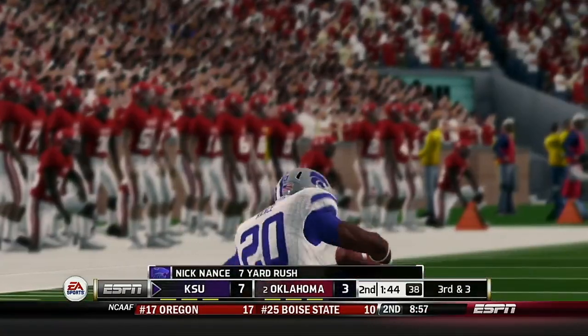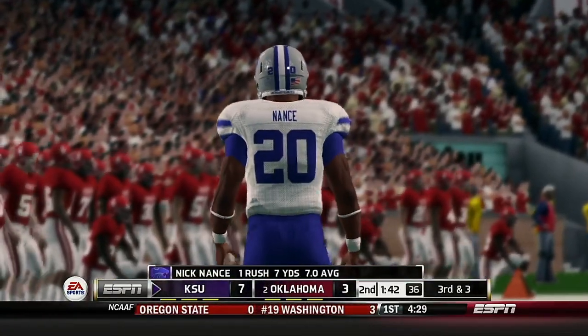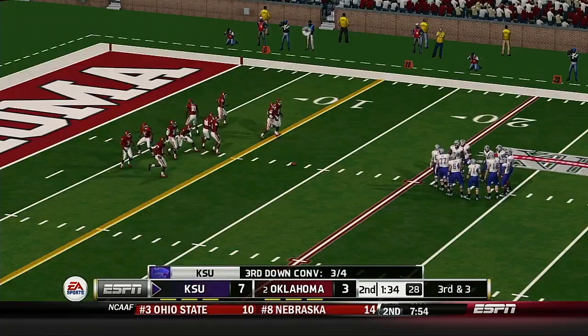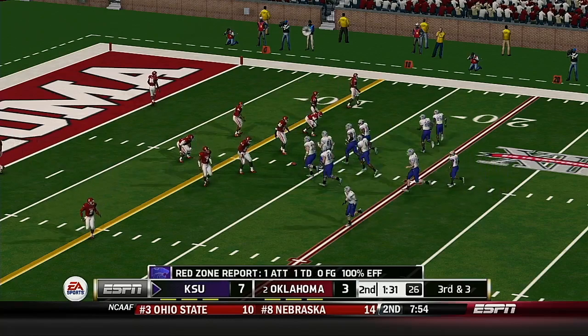gains his way to the 13-yard line. That's good for a gain of 8 yards. That makes it third and three. They need about 3 yards to get the first down here on third down.